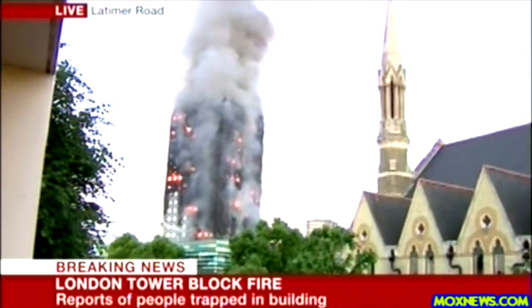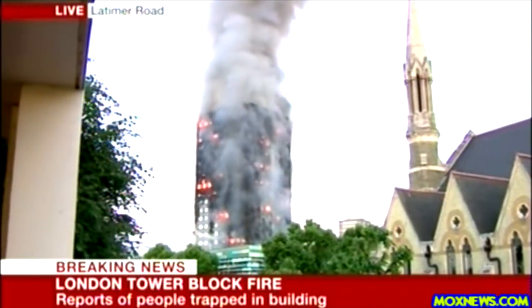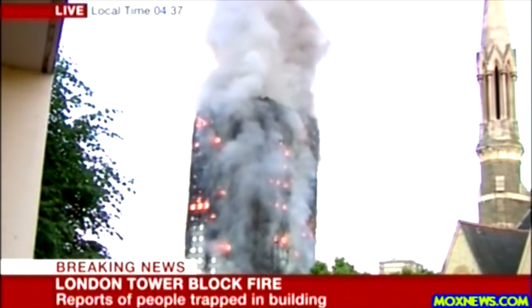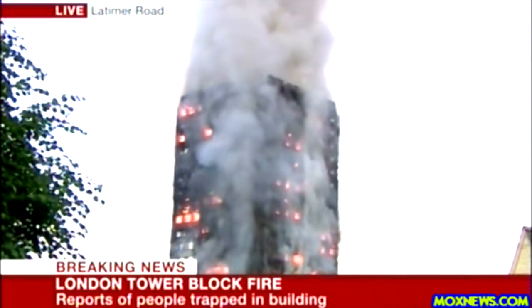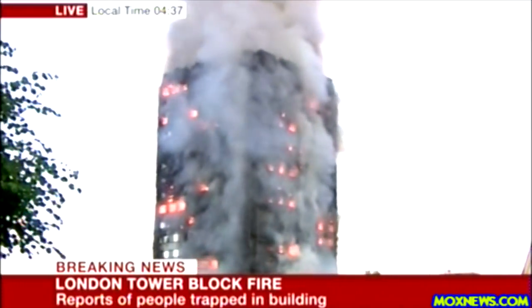That would have made the firefighting very much more difficult. And that column of smoke rising almost vertically into the sky and then drifting away. I can see a large grey cloud that will be viewed from anybody in London, and they will be able to see this fire and the results of this fire for miles around.